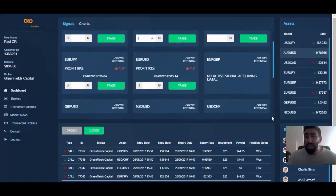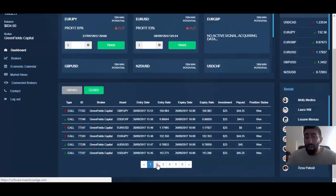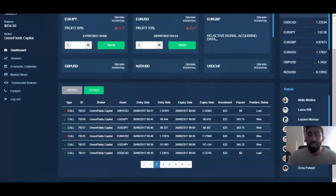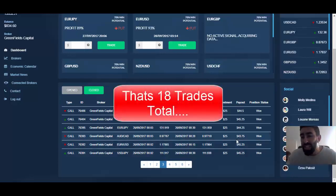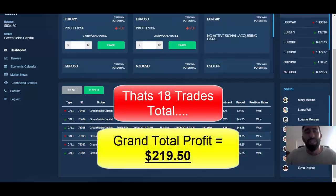Like I showed you before, guys, if we go down below here, these are the 6 trades that we had just placed, which made a great profit of $73. But earlier this morning, we placed an additional 6 trades, again with 2 losses and 4 wins. And then again, earlier this morning, we placed another 6 trades, and we had 6 winning trades in a row. So between the 6 trades that we just placed manually and the 12 trades from earlier this morning when we posted this video, we made $73 just now plus $146.25 from the trades earlier this morning, giving us a grand total profit of $219.50 in 1 day of using the software.